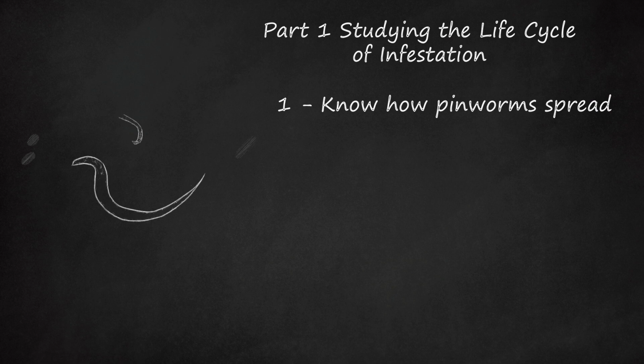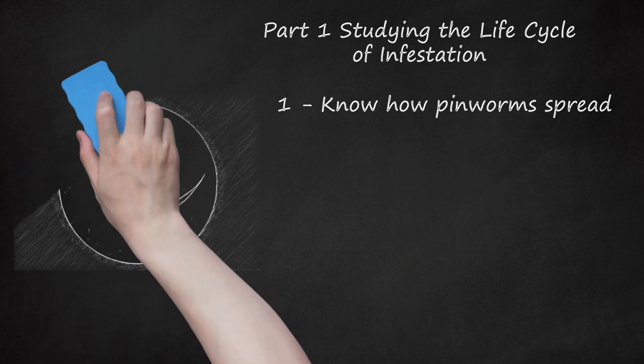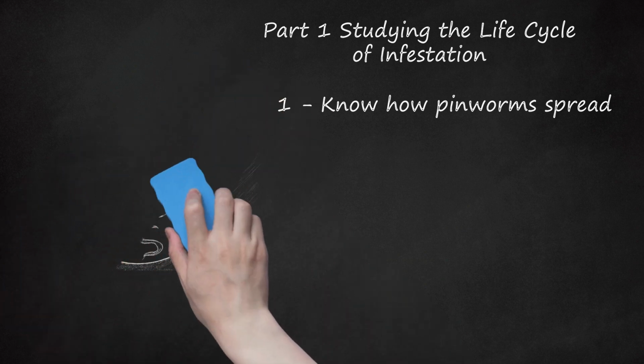Pinworms can affect young and old alike. The means of transmission is fecal-oral. They are spread person to person by the ingestion of pinworm eggs that have contaminated fingers, bedding, clothing, and other items. For instance, a child with a pinworm infection may itch his rectum and get eggs on his fingers or under his fingernails, then transmit them to an object or another person, or even re-infect himself.